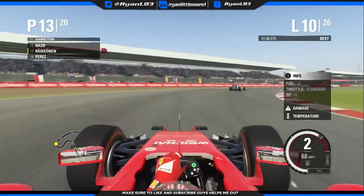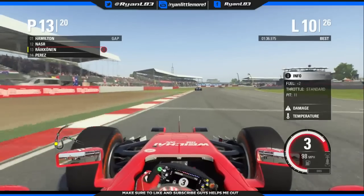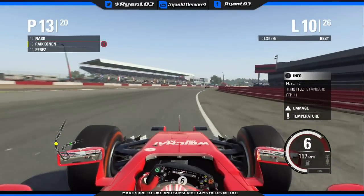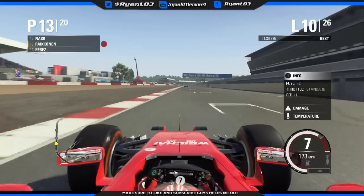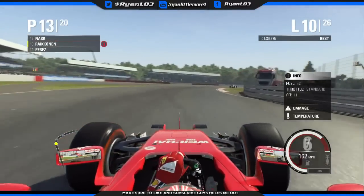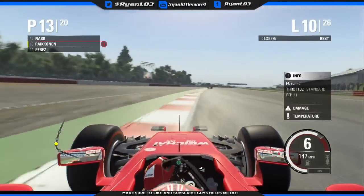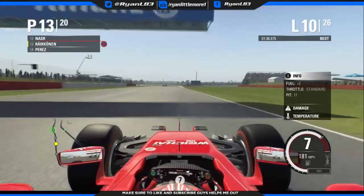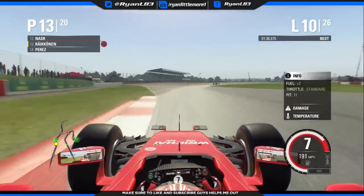Just dipped under the 30 kilo mark in terms of fuel. We have 30 kilos of fuel remaining. I don't think Perez is going to make a move here. I would be impressed if he doesn't. Should last a while yet, so don't worry about them. Thanks. Let us know. I've got Checo all over the back of us.